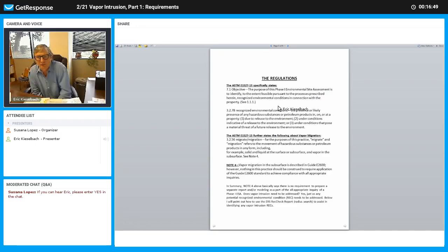It's very clear. If you look up section 3.2.78, it's the presence or likely presence, which is potential in my book. And remember, I've helped write the standards since 1991 when they first started, actually 92. Presence of any hazardous substance or petroleum product. EPA is the one who wanted petroleum product, and they went along with hazardous substance or petroleum products in, on, or at the property. 1, due to a release to the environment. That could be a release on-site or off-site.